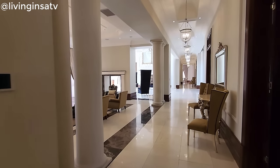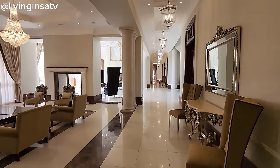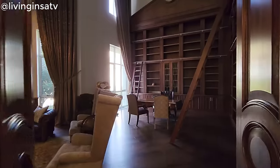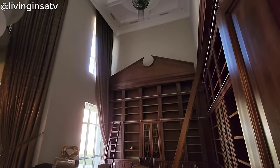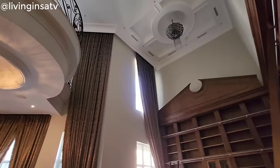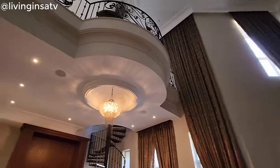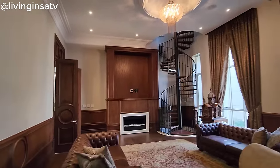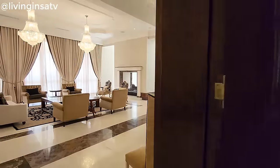Okay guys, now we're continuing. Now we are going just to see again the library. Sorry, I just like to see this type of things. At the top, you guys can see that's where the cigar lounge is. You guys can see the curly stairs going up, yeah. Now imagine having a proper meeting here. Making business at your own place.